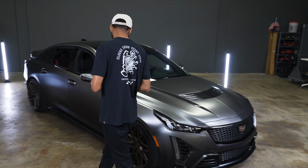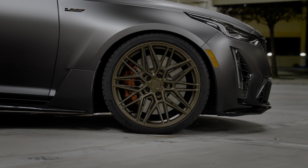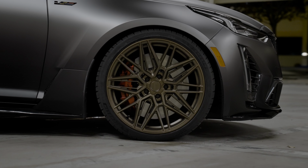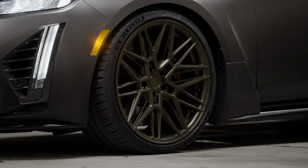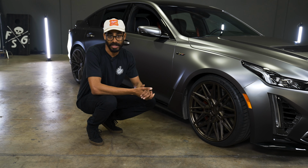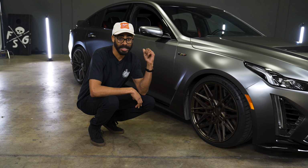Moving on to one of my personal favorite parts of this entire car, the wheels. We've got the Vossen HF7 wheels in bronze. They're wrapped in Michelin Pilot Sport 4S tires. And that combined with the Eibach springs that lower this thing down gives it a nice aggressive fitment, and the stance looks awesome. So let's take a look at the back because there's some stuff back there that you guys got to see.